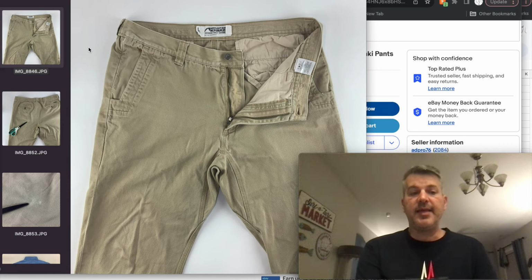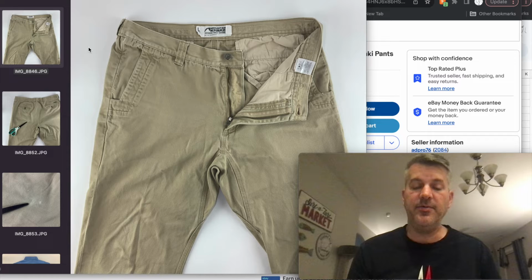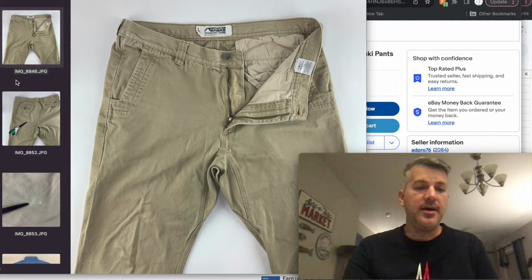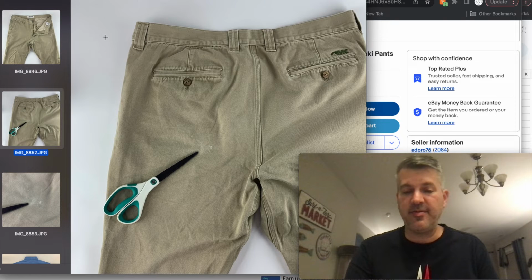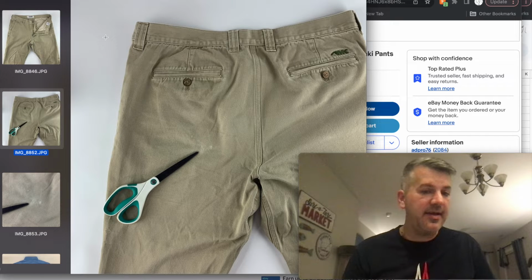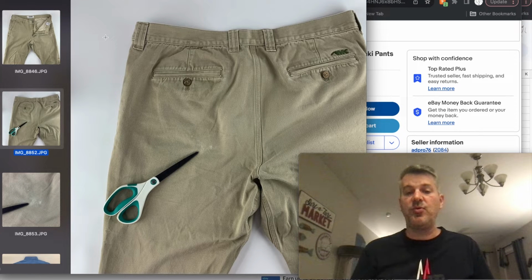So first, let's look at how I show the flaws in my photos. This pair of Mountain Khakis has a flaw on the back pocket. And what I like to do, I always have a pair of scissors at my photo table, so I can cut off dry cleaning tags, cut off stray threads, whatever it is. And I also use it as a pointer.